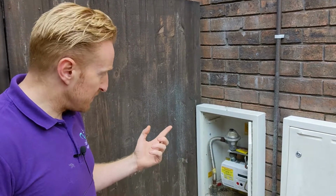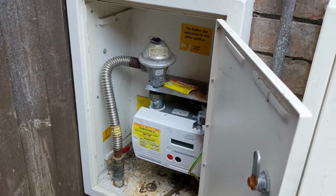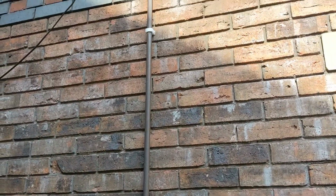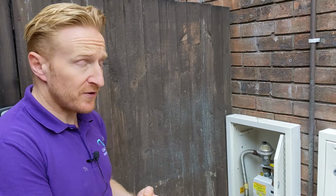The responsibility of a gas engineer starts here at the gas meter. You see everything from this point here all the way up to the boiler is our responsibility. We are checking every inch of pipework and we're checking it's all sound, no gas leaks. Not just that, when we're checking the gas supply, we're checking it's delivering the right volume of gas.